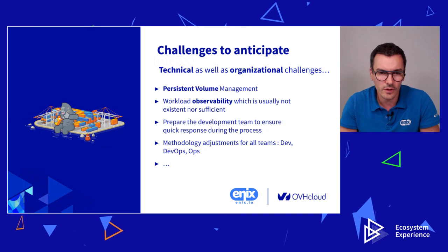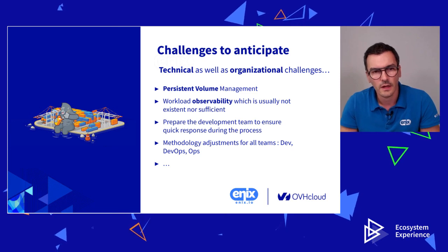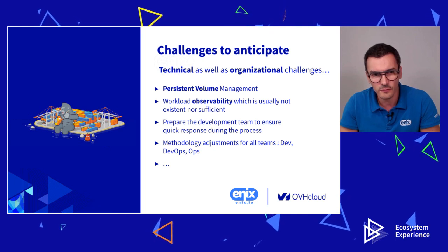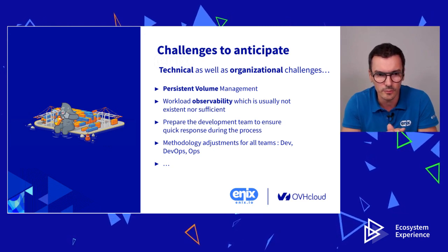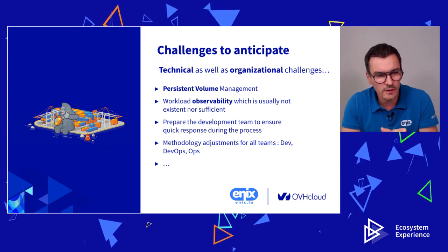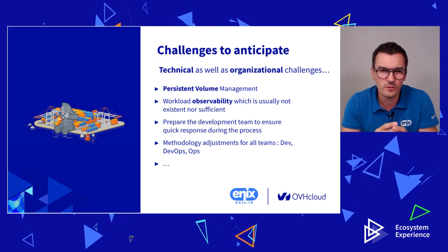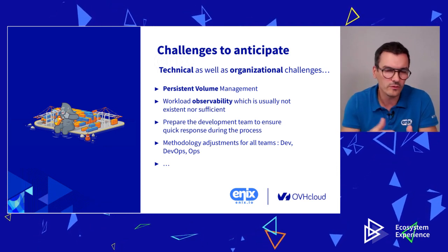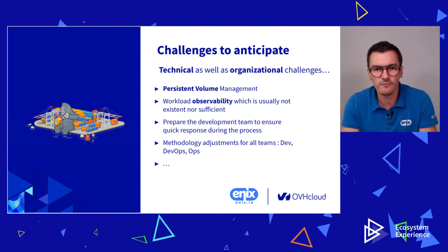Obviously, you will have technical difficulties on one part, but you will also probably face some organizational challenges. On the technical side, what is pretty usual is to have difficulties dealing with persistent volumes. It's Kubernetes vocabulary, which basically means persisting data. The second point, and again it's pretty usual, is that most applications lack observability. Observability is a way for the application to say, I'm healthy, I work at maximum performance, or I work at half the performance. This is something that needs to be developed within the application.